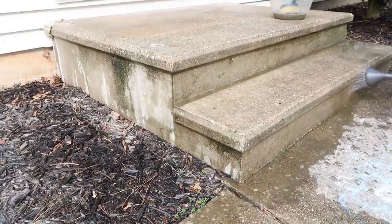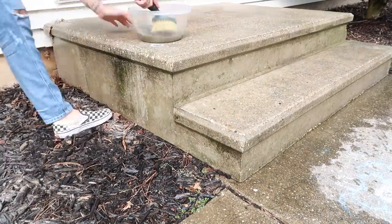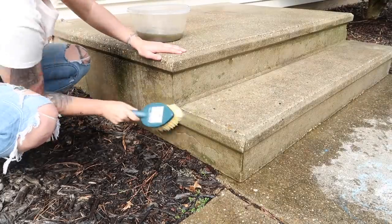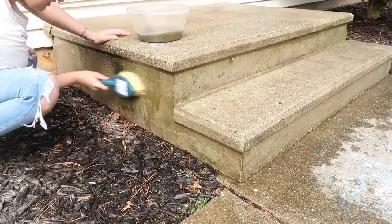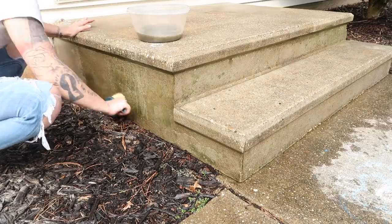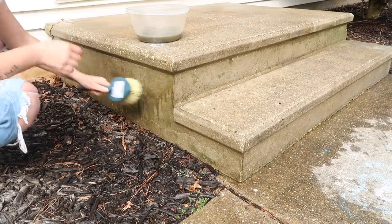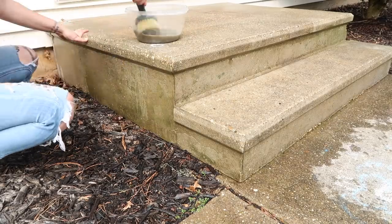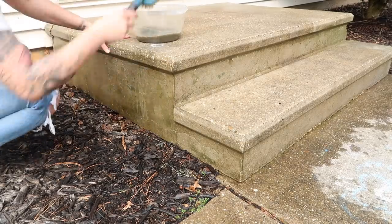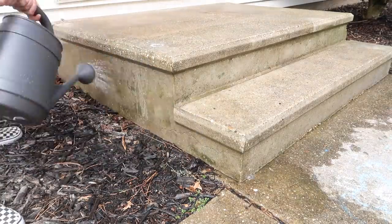It made a huge difference, and hopefully we'll be able to get that spigot fixed very soon so that I can either use a power washer or use a hose next time I'm doing this, and it won't be quite so labor intensive and will give a little bit better results. But I did want to show you guys, now that I'm all finished with this, the before and after shot, so that you could see for yourself all of the dirt and stains that were there, and then see everything that I was able to scrub up.